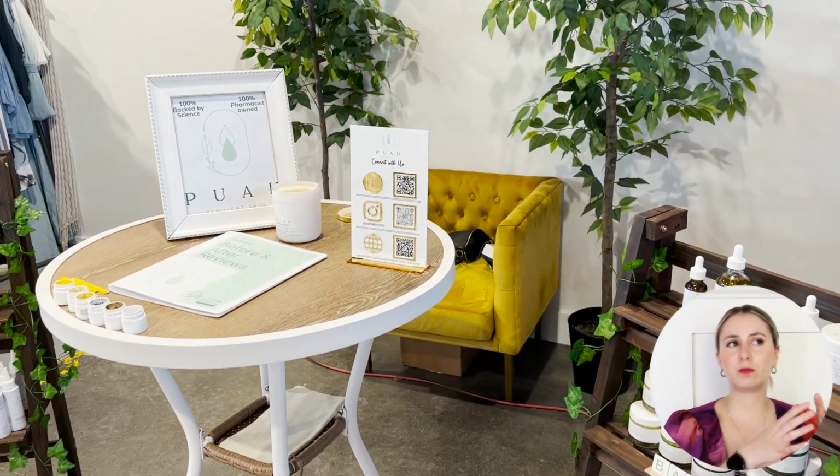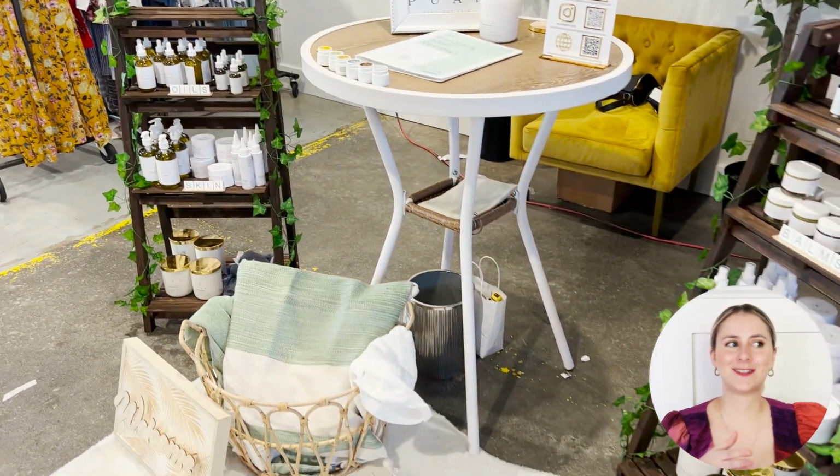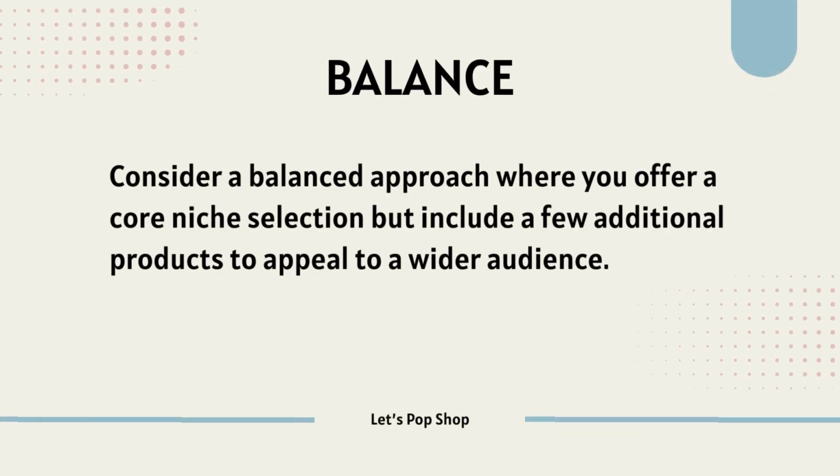Maybe it's two girls. One friend is purchasing the skincare, the other friend is just standing there, and rather than just stare at you blankly because they don't want your skincare, they could say, oh, this candle's nice, I'll purchase this.